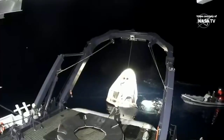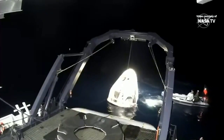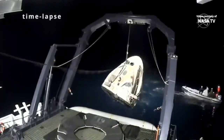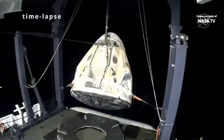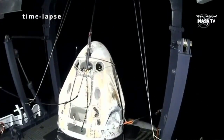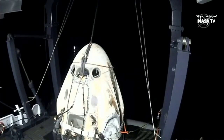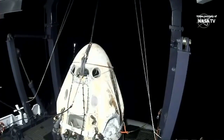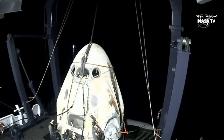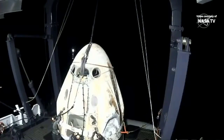Dragon SpaceX, brace for capsule lift. Go ahead, Sol. We're here at the lift. Resilience, welcome aboard the recovery vessel. Recovery personnel are completing final checks. Stand by for translation of the egress platform in a couple minutes. Resilience copies.